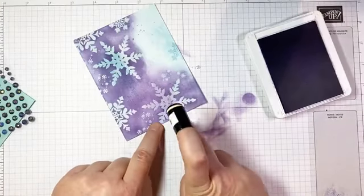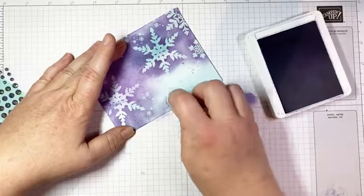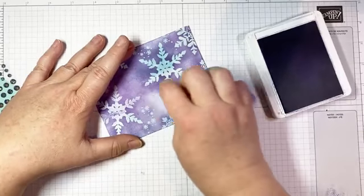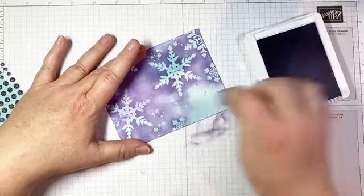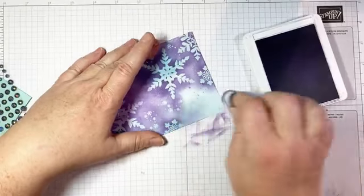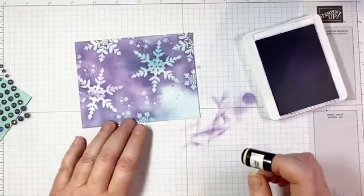Now you can see where that little strip didn't emboss, but you know what? I don't think it's going to matter. We're going to hide it. We can hide all sorts of things with embellishments, can't we? So I'm just filling in the rest of my panel here, and you see how those snowflakes just kind of pop? It's so, so pretty.